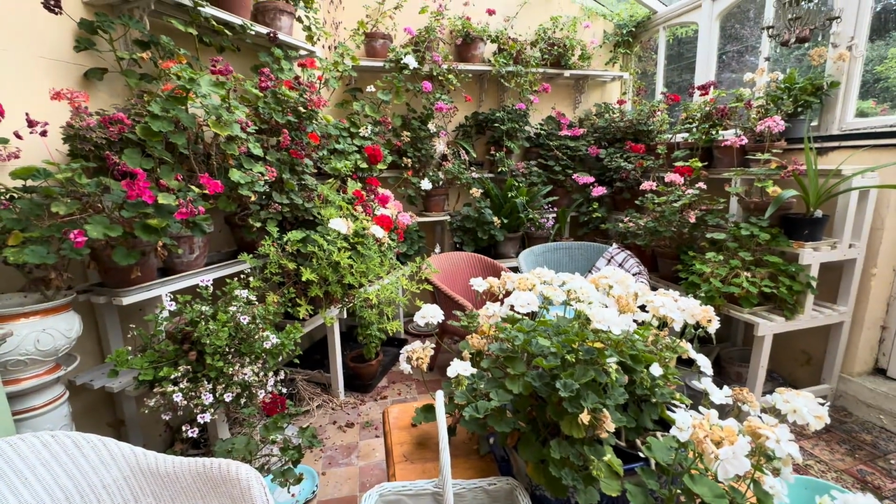So I do need to do so much tidying up in here. But you know what? It didn't get like this in a day. It's not going to get out of this in a day, is it?